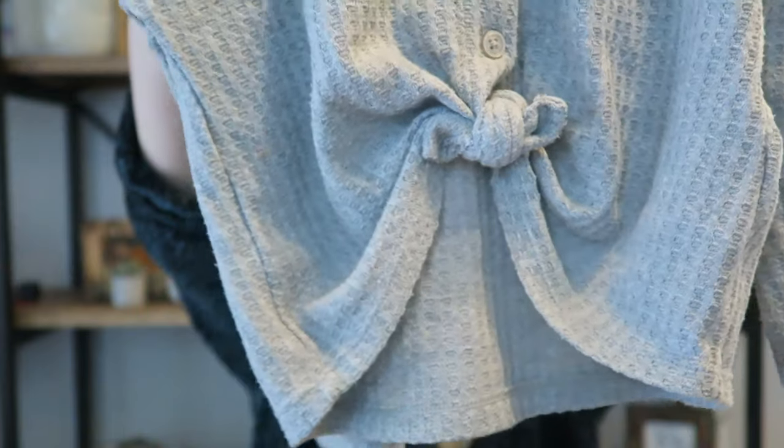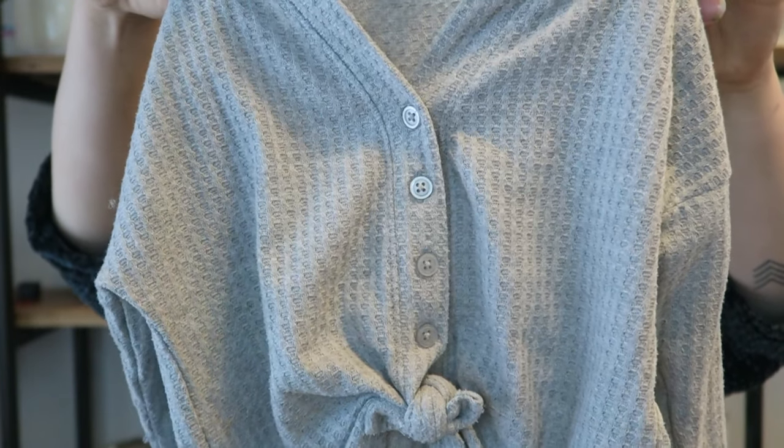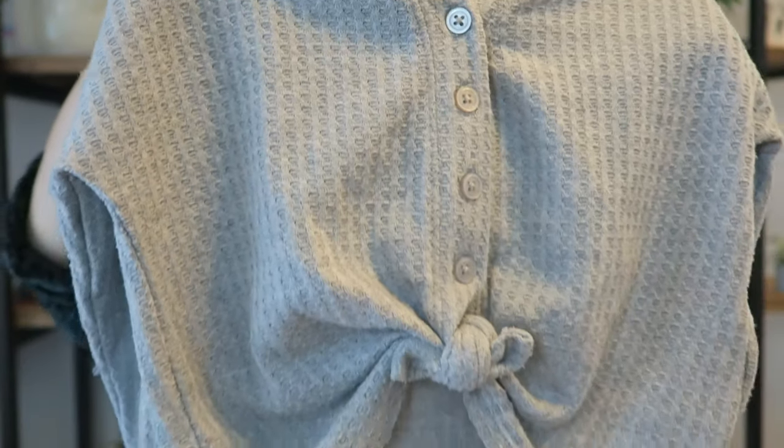So the first top that I got for Kaya was this tie up front waffle knit shirt with the buttons. It's a lot of what I wear, so I think it's really cute for her to be like a little mini me.